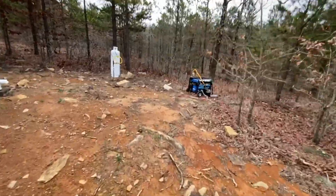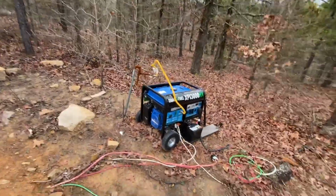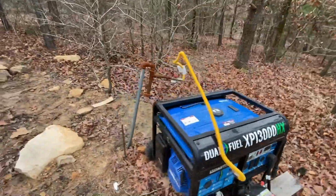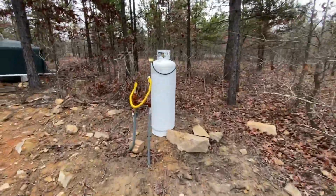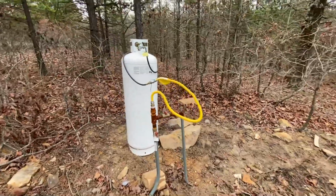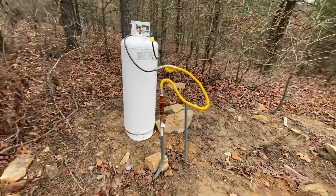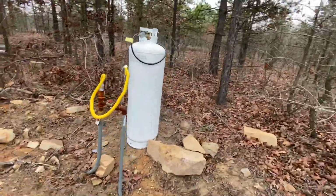We did not actually get around to making the generator house. We were gonna make a powerhouse right here to put our generator in. But as you can see, it's a pretty beefy little generator. We got it wired with propane right here, which goes over here to this 100-pound tank. Now, the plan was to put a 250 gallon or a 500 gallon tank right here that would control the house, but we found out that this 100-pound tank that you can get pretty much at any hardware store was more than sufficient to run the house for, you know, weeks at a time.